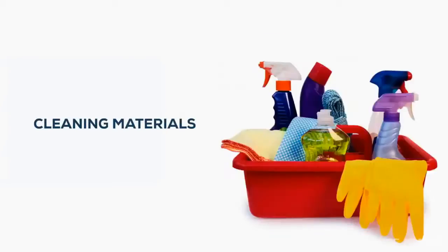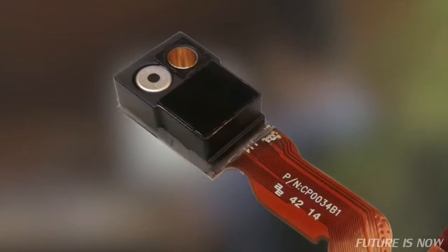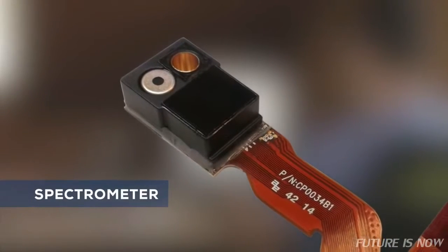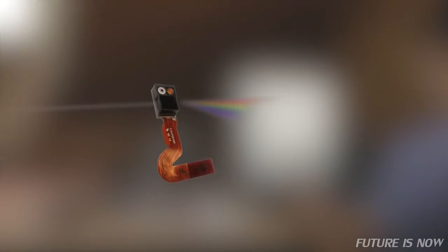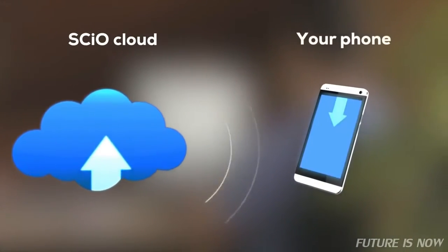The applications are endless. SIO uses a tiny optical sensor called a spectrometer, which absorbs light reflected back from an object and breaks it down into a spectrum. The spectrum is then sent to our cloud for analysis, and our algorithm sends back the result to your phone in real time.